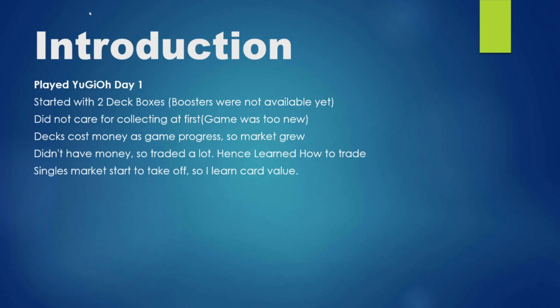So let me talk about myself real quickly, guys. I played Yu-Gi-Oh! since day one. When I first started, I started with two deck boxes: the Yugi deck, as well as the Kaiba deck. Booster boxes weren't available yet.